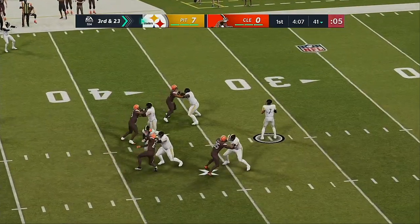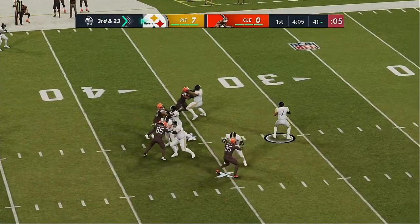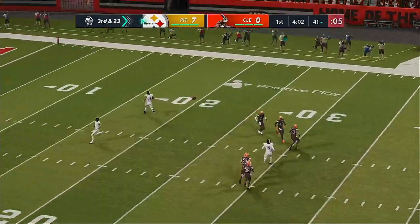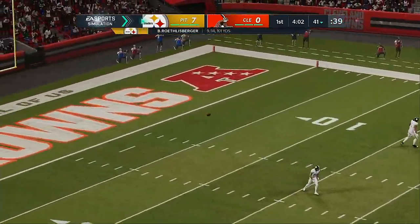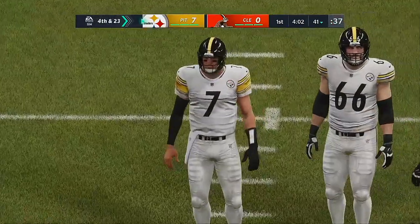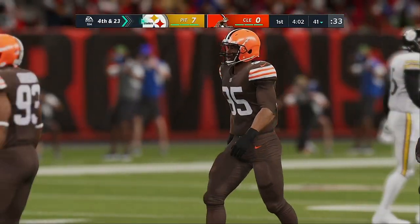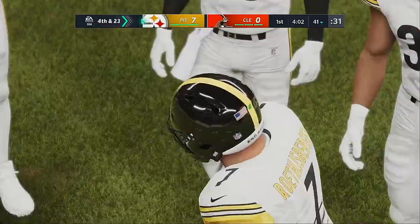Now Ben on third and long. And that is incomplete. So many times we see teams go on the road and want to lean on their running game, but this crew just announced they're going to try and air it out and make hay downfield.